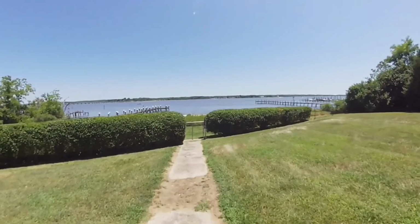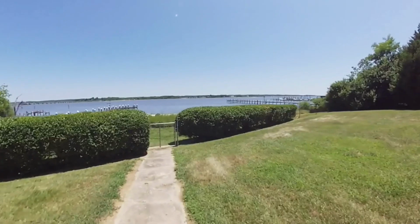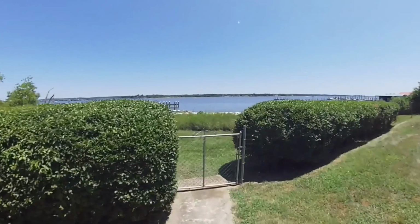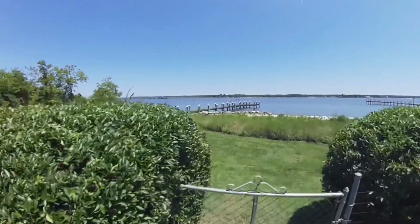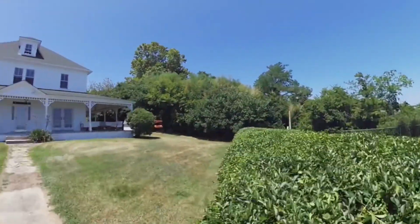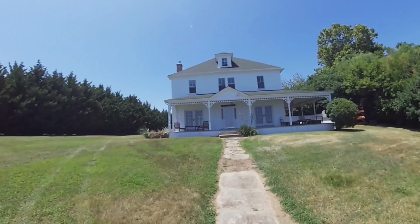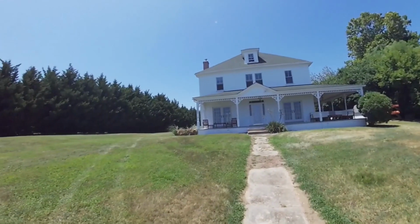Hope to replace this cement walkway that's kind of crumbling with brick maybe later this year. And then once you get down here, look back, and there's the back of the house, but as you can see, it's more like the front of the house.